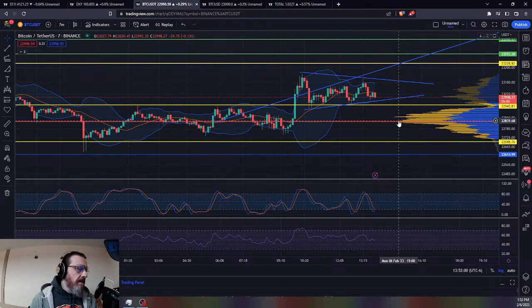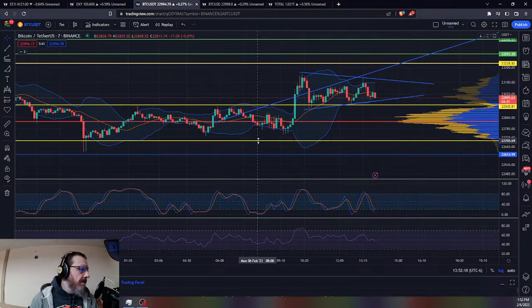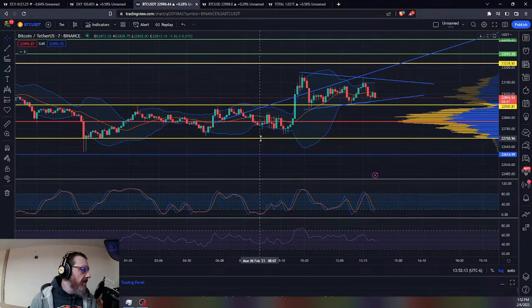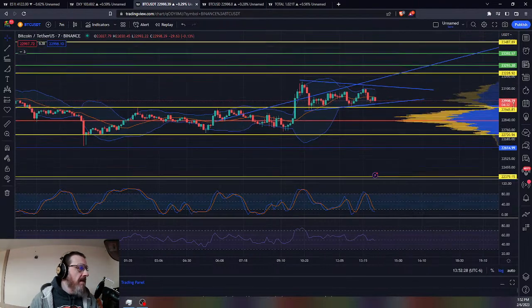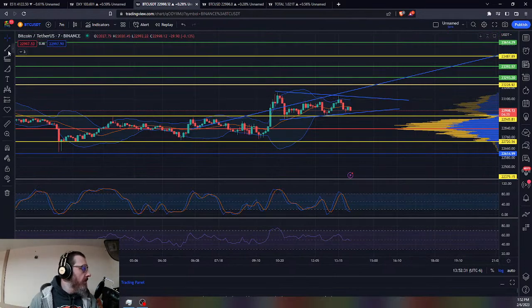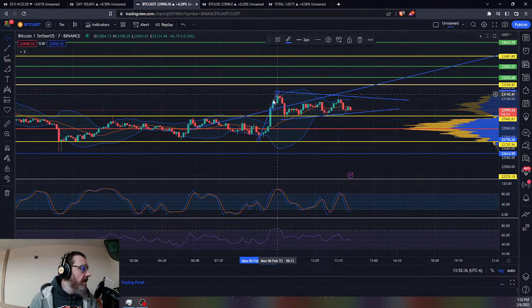And if we come back down to this point of control, which is 22,835, or the support just below that, which is going to be around 22,700. 22,705, maybe even move that back up to those candle bodies, 22,720. So somewhere in that area, we may see a short-term dip if we do happen to break down the bottom of this channel.